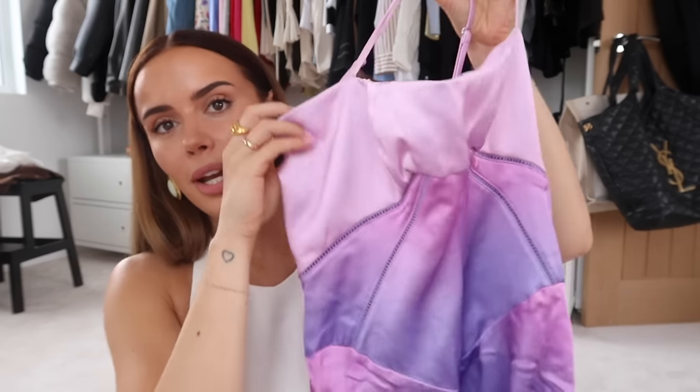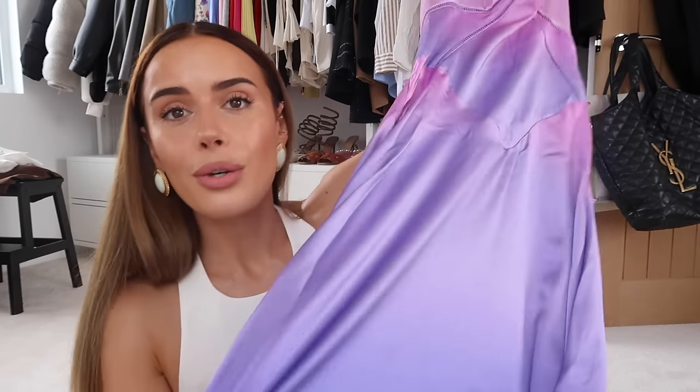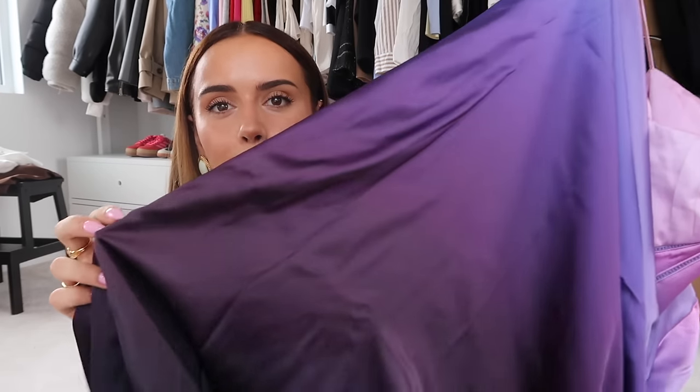So on the top we have this beautiful cool toned pinky color that goes into a lilac, that goes into this gorgeous deep purple, and then it's very, very dark on the bottom. Oh my god, I cannot wait to try this on. I really hope it looks nice. I saw it when they launched it and gasped. It's just unreal. So I'll try both of those on with you now. Fingers crossed that they look good.